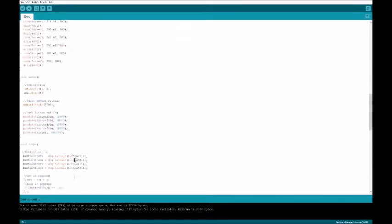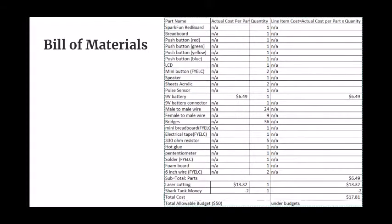This is our bill of materials showing all the pieces that we used in our project. We have a breadboard and a breadboard. We have 4 different colored buttons along with 2 mini buttons, an LCD, a speaker, and acrylic for our laser cut pieces. We have a pulse sensor, a battery, many wires and bridges, and a small breadboard to fit the buttons up against the top of the box. We used foam board to practice the box, and then we have a potentiometer for the LCD's brightness.